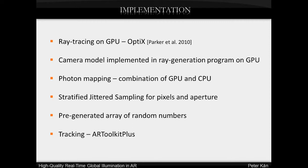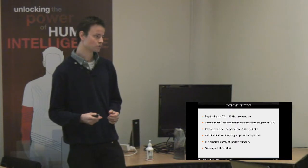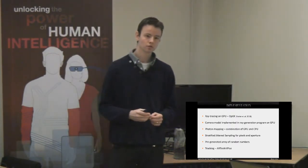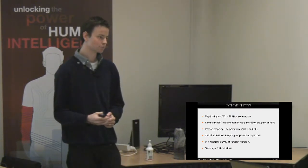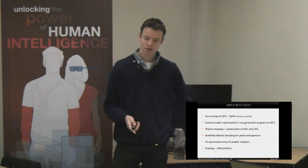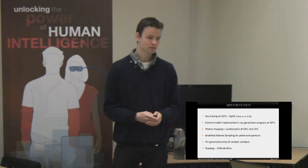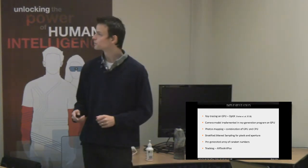We use stratified jittered sampling for sampling the pixel area and aperture area to get a nicely blurred image in the case of depth of field. For this, we use a predefined array of random numbers, which is generated on the CPU and then sent to the GPU. If we always use the same array of random numbers, this helps us overcome the problems with temporal coherence, and we don't have temporal noise in the image. For tracking, we use the ARToolKitPlus library, but this can be exchanged at any time for any other tracking solution.